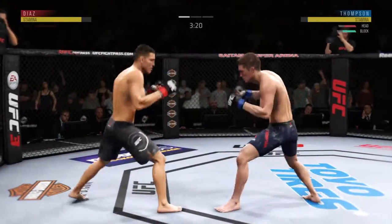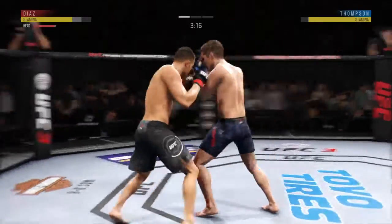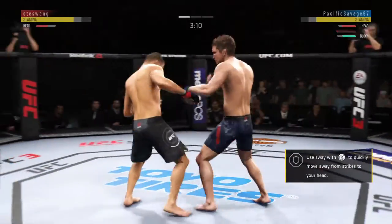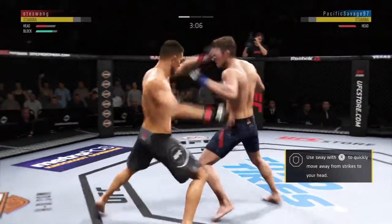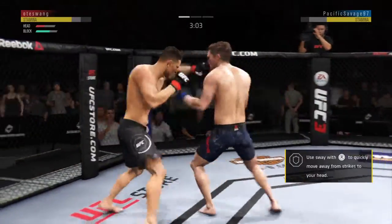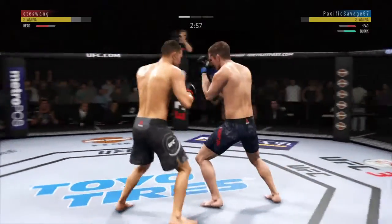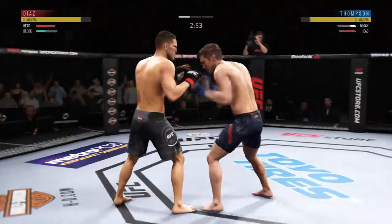Changes his stance. The southpaw fighter facing the orthodox fighter always has the advantage of the back leg kick to the body. It opens up that liver kick because the left kick lands on the right side of the opponent's body, which is a very vulnerable area.